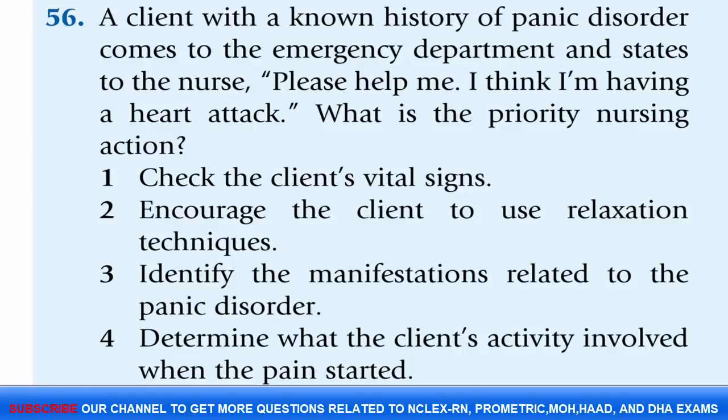1. Check the client's vital signs. 2. Encourage the client to use relaxation techniques. 3. Identify the manifestations related to the panic disorder. 4. Determine what the client's activity involved when the pain started.